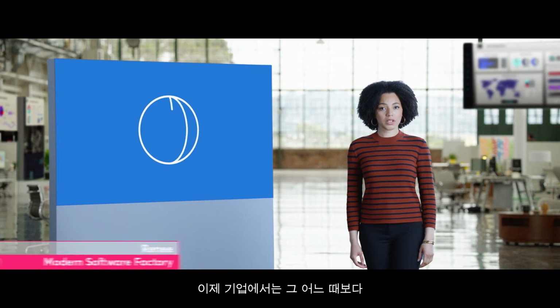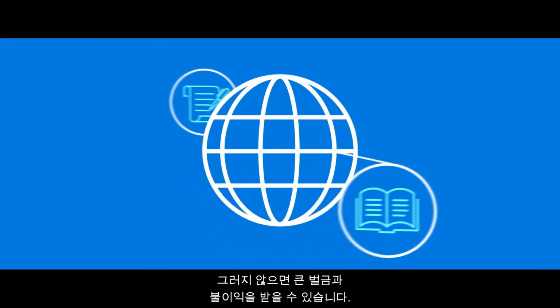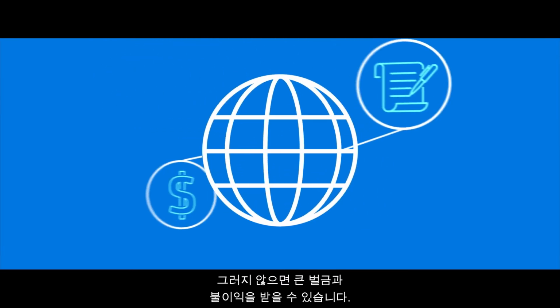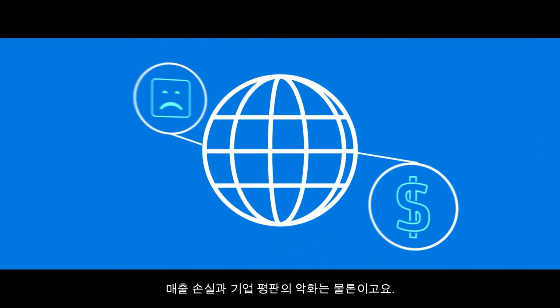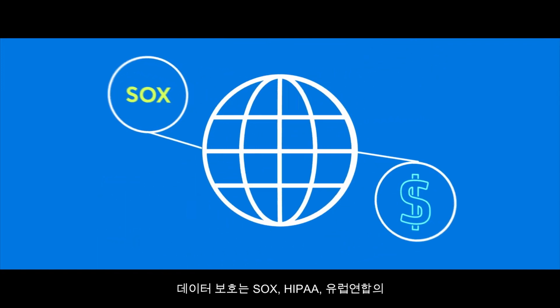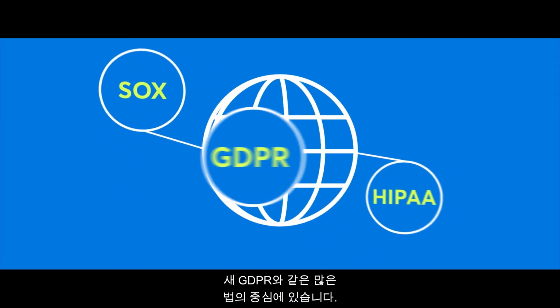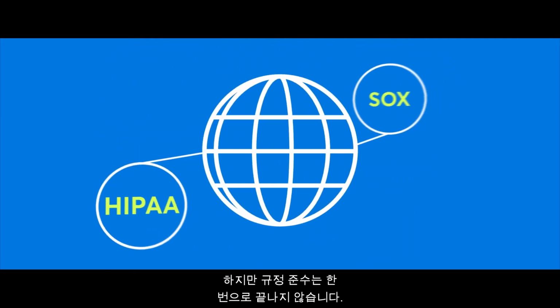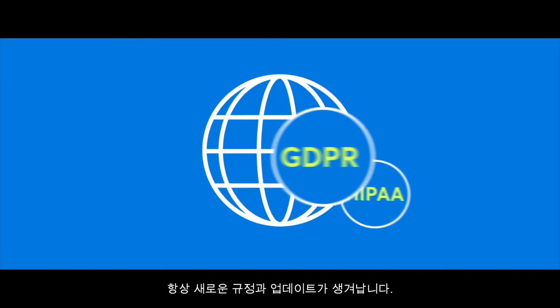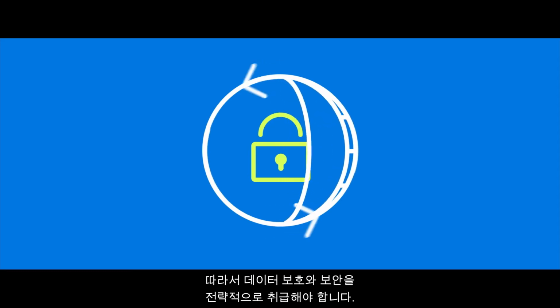Now more than ever, companies must comply with constantly changing laws and regulations. If they don't, they risk significant fines and penalties, not to mention lost revenue and reputation. Data privacy is at the center of a lot of laws, like SOX, HIPAA, and the European Union's new GDPR. But complying isn't a one-time thing. There are new regulations and updates all the time. That means data privacy and security need to be handled strategically.